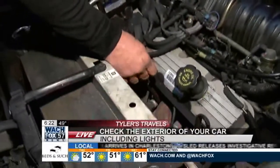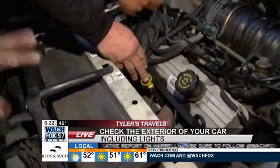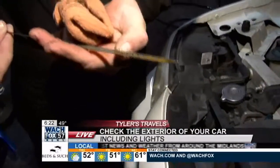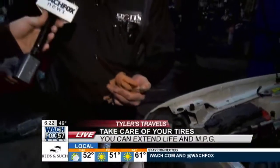Now, you want to do this when the engine's probably cool, right? Cold, or it can be hot. Just be careful if it's hot, because oil will get hot. When you pull it back out, you'll see. That one's full. That looks good. It's actually a little over full. This car just came in last night, so it's a little over full.